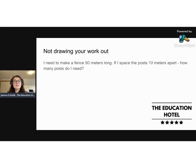But if you start to draw it down, you should realize you've got one at the start, and then you've got 10 meters, and then you've got the second one, and then you've got 10 meters, and then you've got the third one, and then you've got 10 meters. The 5 that you're talking about isn't the 5 fence posts. That 5 is actually about the gaps.